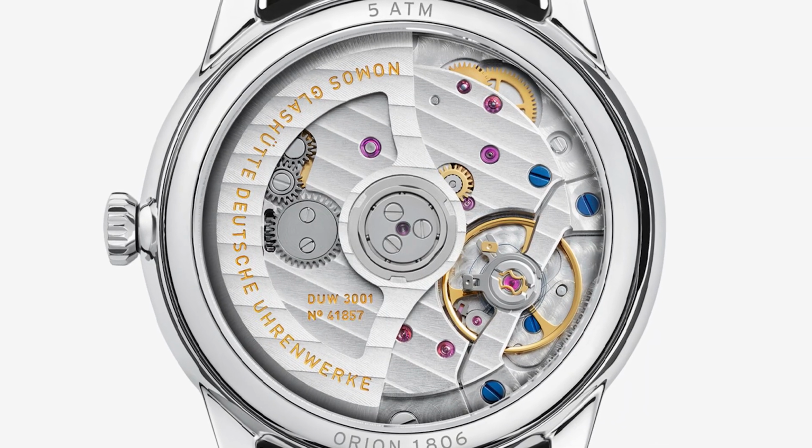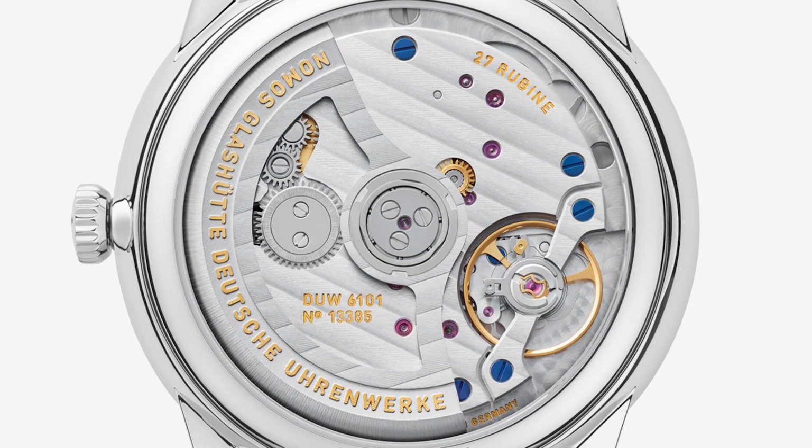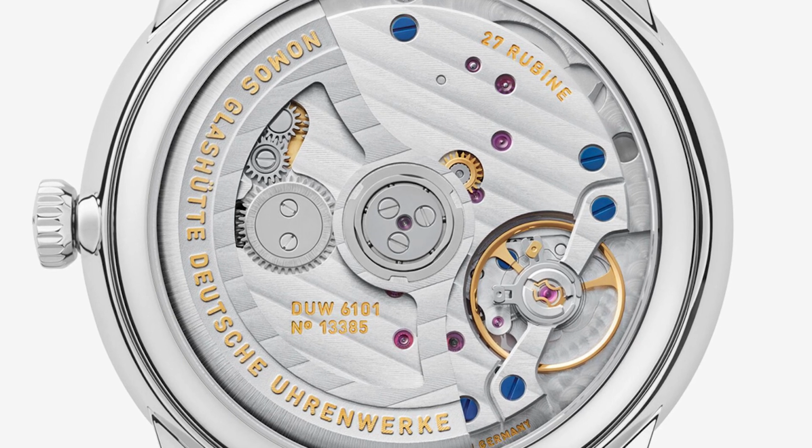I have to say as well, the movements on all of these watches are finished exquisitely from what I can see. If I were to say anything, the 41mm rotor weight looks a bit more highly decorated than the 36 and the 39mm, because it just has some recessed text on it, which gives it a really nice look. But yeah, this release has a big thumbs up from me.